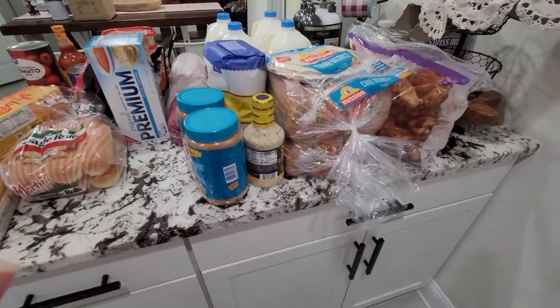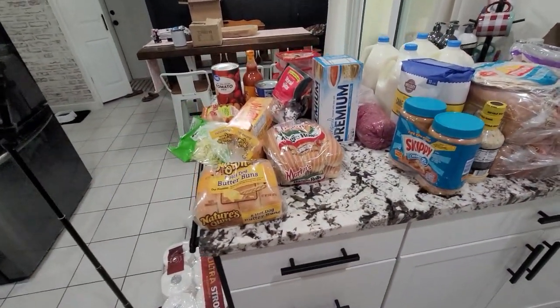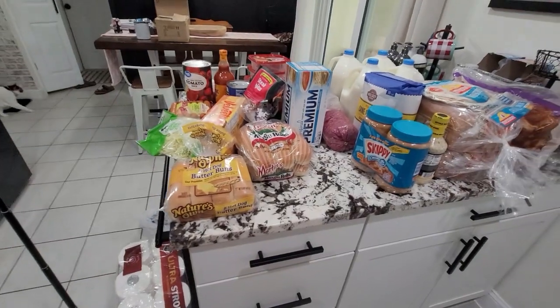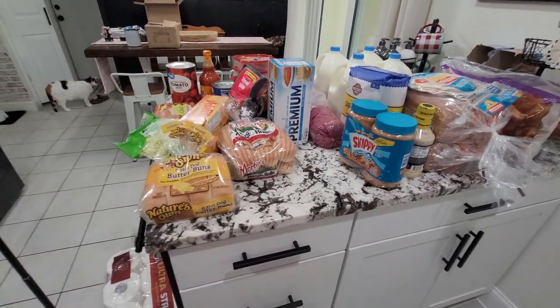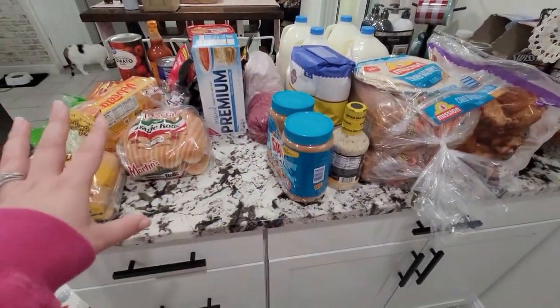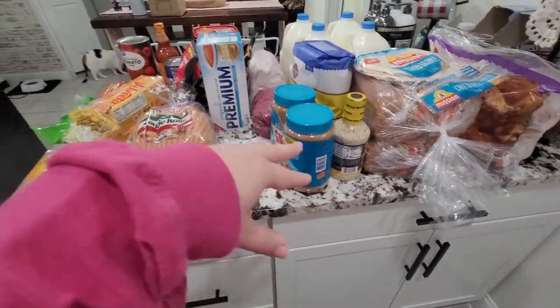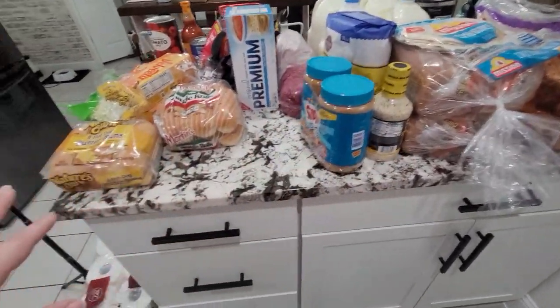Moving on to BJ's, the orders were pretty equal this go around. We spent $171.03 at BJ's this time. So usually I have a little bit more of Walmart and less of BJ's, or more of BJ's and less of Walmart, but this go around, they were pretty equal.